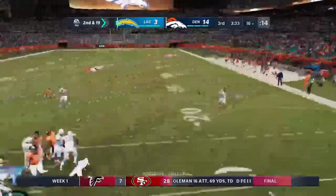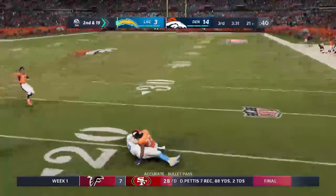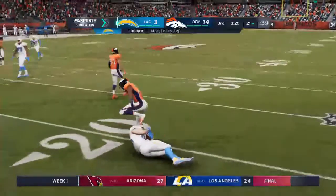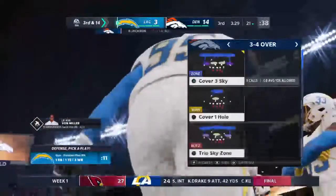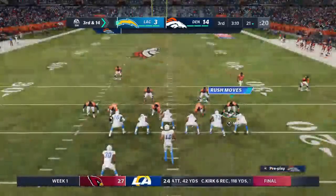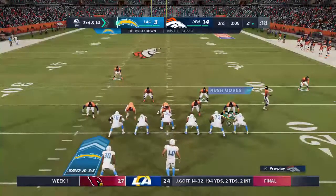A shotgun snap for Herbert. And right side, Henry's got it. That catch is good for 5. It's 3rd down. Well, they're unable to convert that into much, but it's never a bad idea to try to get the ball into a tight end of his caliber's hands and see what kind of disruption he can cause.